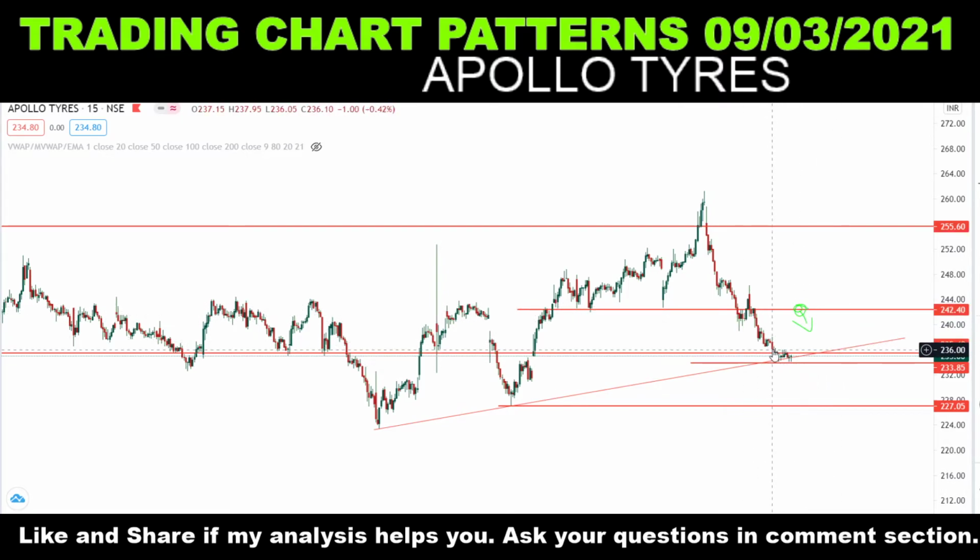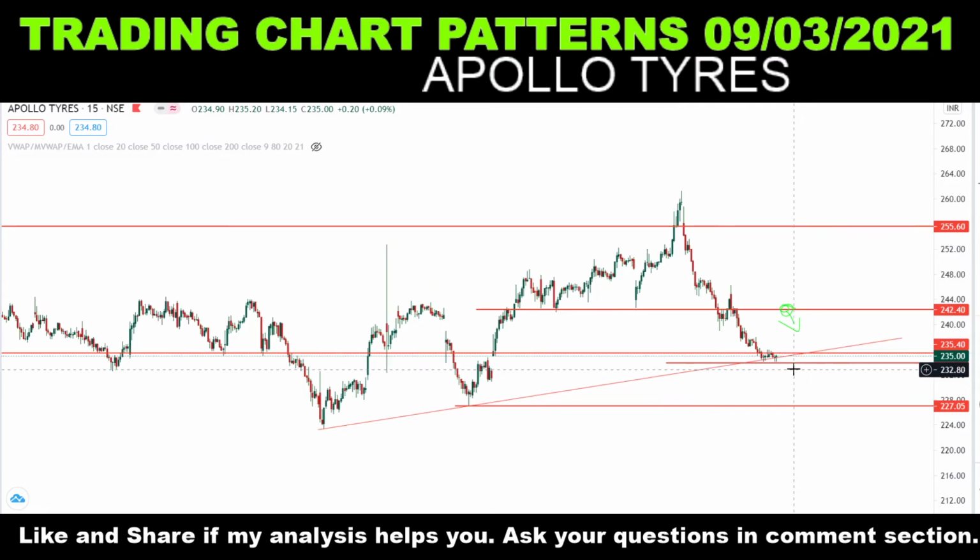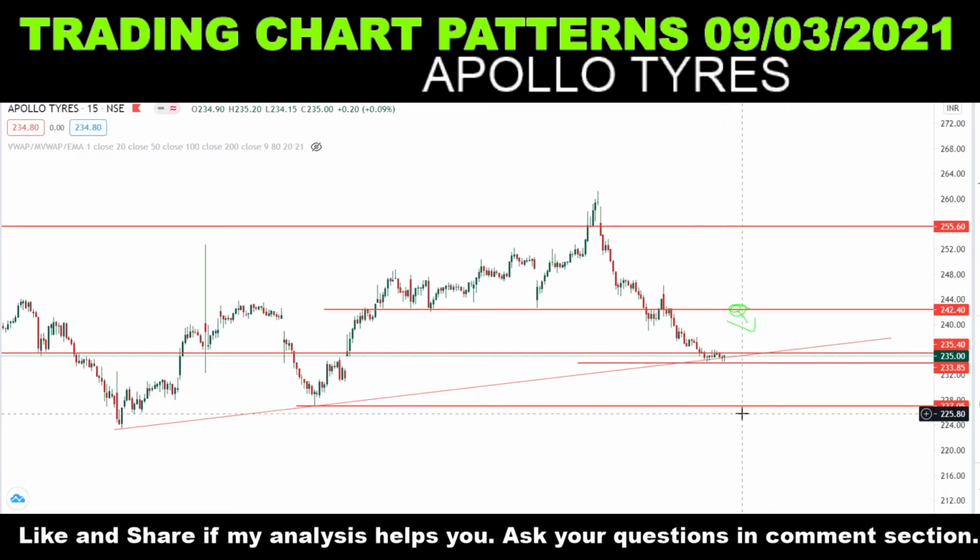If the stock goes above 237 to 238 on intraday and gives a good upside movement with volume, then you can go for a buy side trade. But let any 15 minute candle close above 236 to 237 rupees, then only consider buying. Else, if any 15 minute candle closes below 233 to 232 rupees, then you can go for a sell side trade. You can sell this stock for the target of 227 to 228. Okay, so this is my analysis for Apollo Tyres tomorrow.